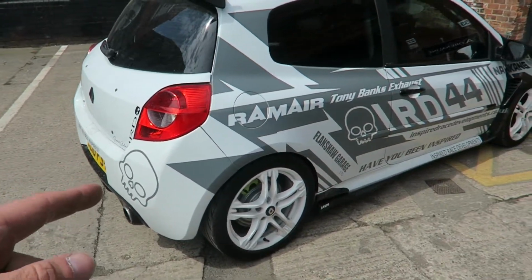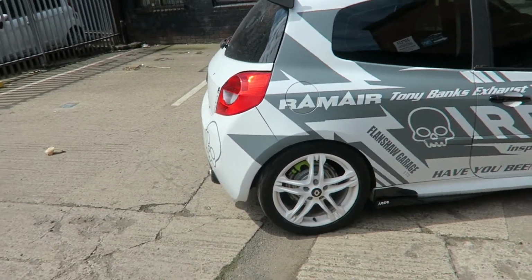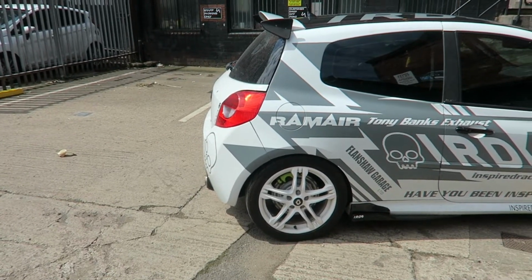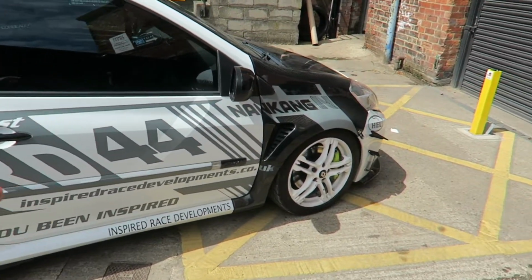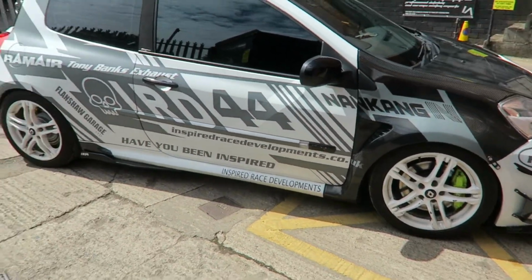We've now had this running for 4 days, and we've been out and about in it, not really giving it a lot of stick, but put a bit of power through it, and it's actually running fine. Seems to be really good, and that's all thanks to a specialist, which we'll name at the end of this and we'll actually put into the details. So that's the actual IRD car.